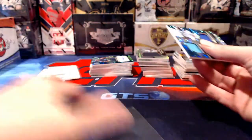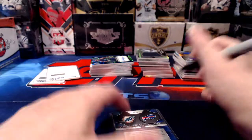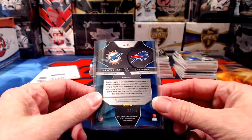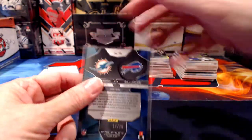And once again, I'm going to mark it on the sleeve so that I can remember where it goes without having to go back and watch the video later. So that one's going to the Bills. Mark is on the sleeve, not on the card.